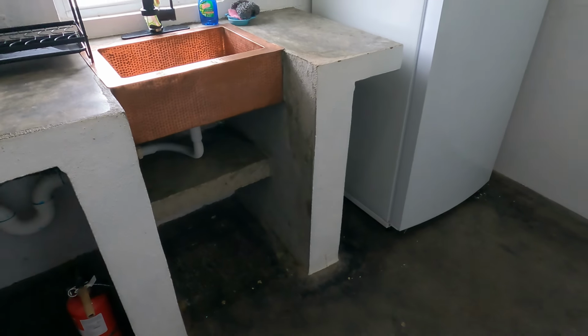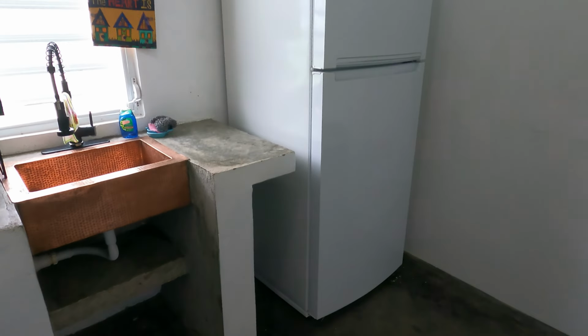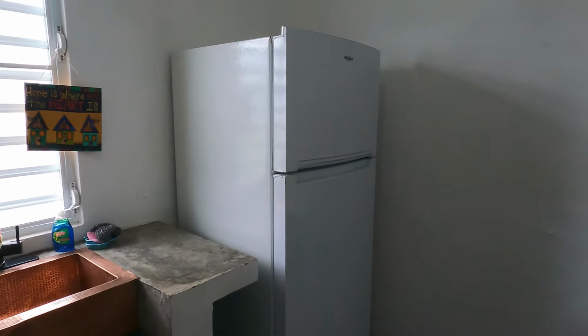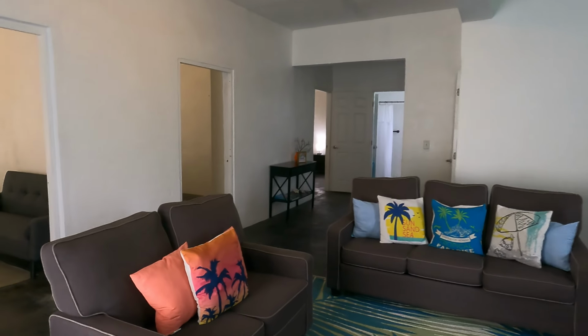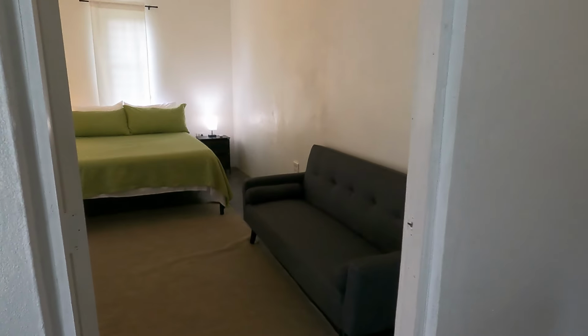And the fridge is medium sized, but it looks like there is room there for a full size fridge. Folks who are doing short-term rentals typically don't need a whole full fridge. They're not really staying for more than a week, more likely 3 or 4 days. So we come back out here into the living room. We're going to enter bedroom number 1.